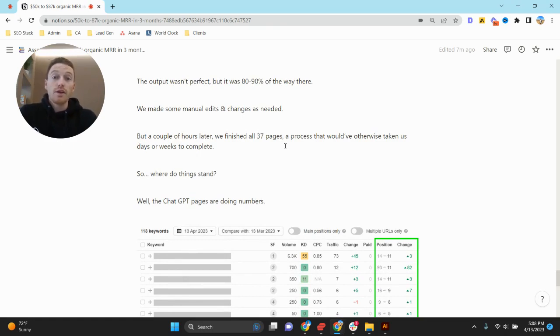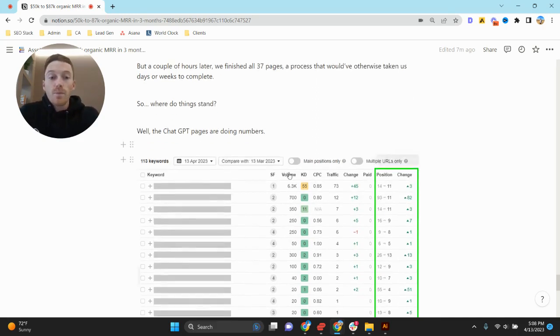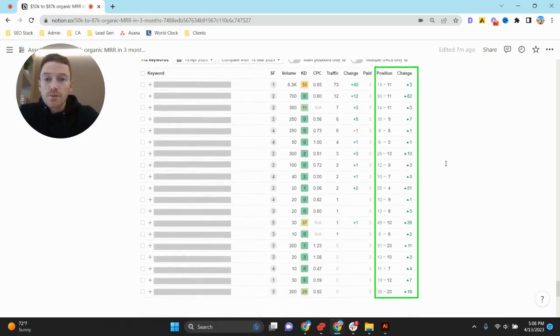And it definitely would not have fit in the budget for our client. But because we were able to do it all in ChatGPT-4, we had it done in a day, and we could make these changes way faster. So here's how those ChatGPT pages turned out.